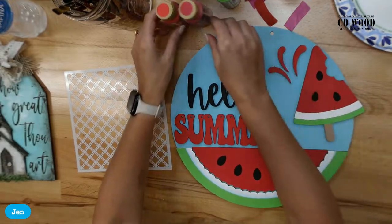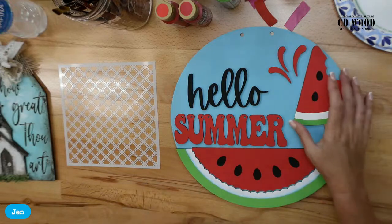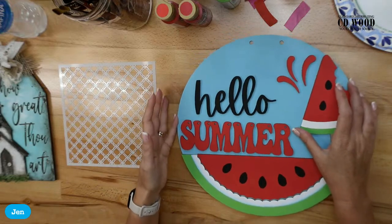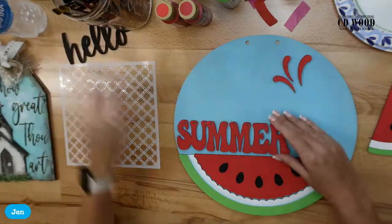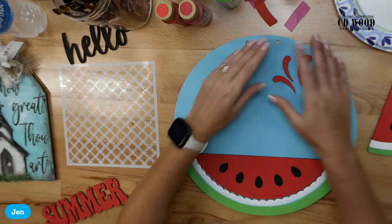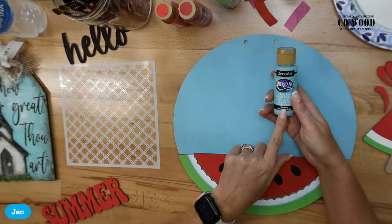Okay, so I did a lot of prep, like I said, for this one. It shouldn't take us terribly long to finish it up, but we are going to work on it a little bit. Okay, so I'm going to start pulling pieces apart. I painted the back of my piece with the circle part with shoreline.